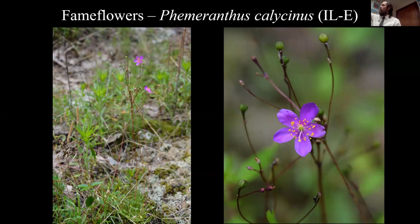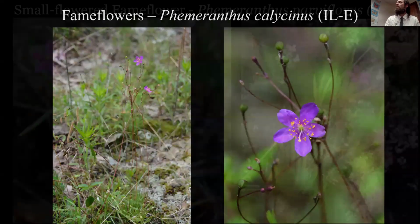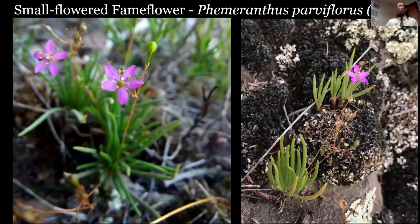But look at the stamens here, the little yellow parts in the flower. Lots of stamens. So 10 to 45 stamens for Phemeranthus calicinus, the large flowered fame flower. They're little succulents. Compare that to the small flowered fame flower, which is also rare in Illinois, Phemeranthus parviflorus. And this one only has 4 to 8 stamens. So an easy way to tell them apart is by looking at the number of stamens. Of course, the flowers need to be open. And this one, I found that they bloom about 6 o'clock.